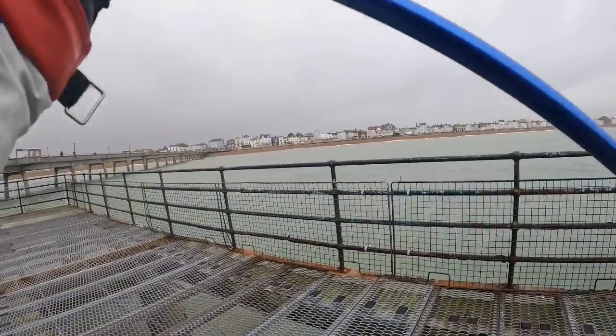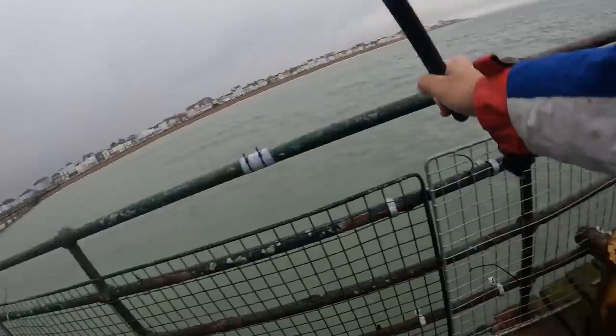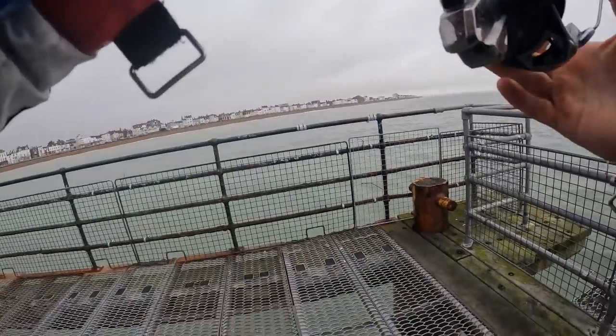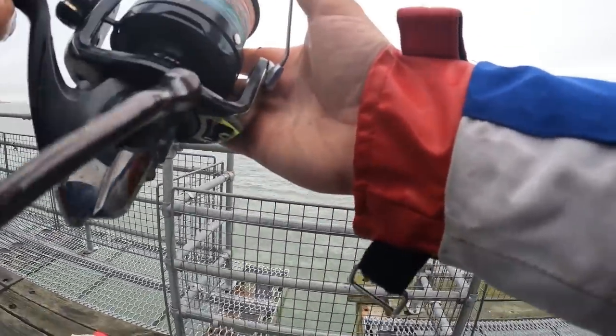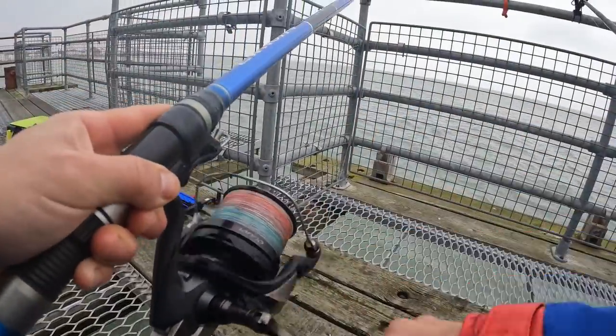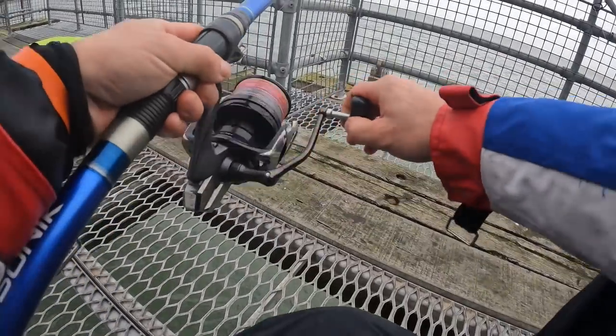I will be fuming. I'm gonna go into the bay this way, down there. Voila, right, so we've got a loop rig out for some flatties, hopefully. And we've got dogfish on the other one, I think, again.